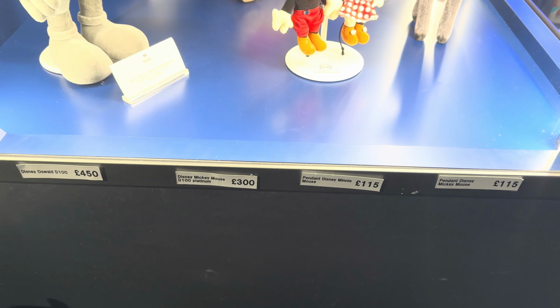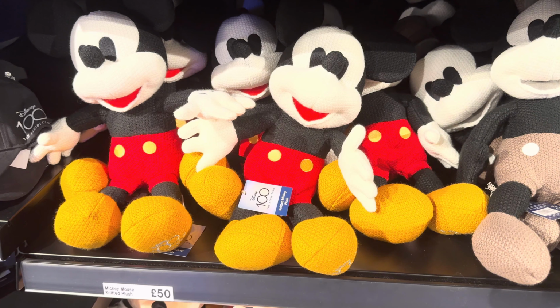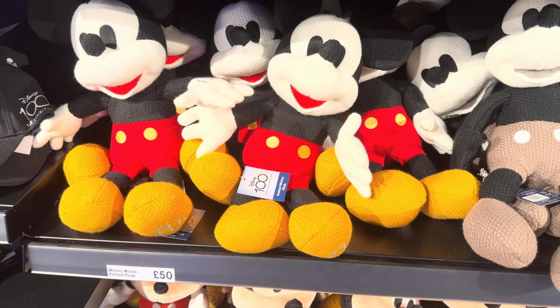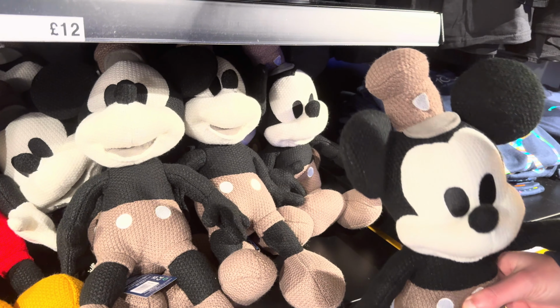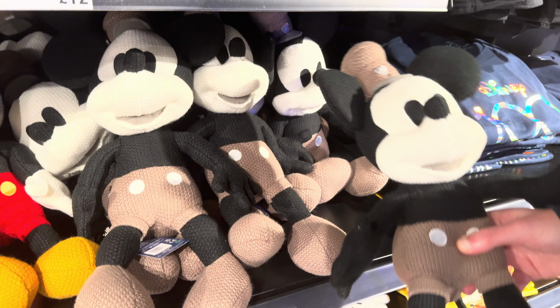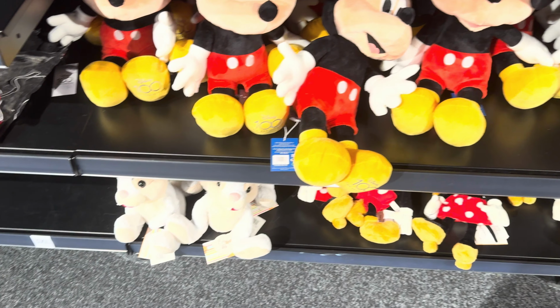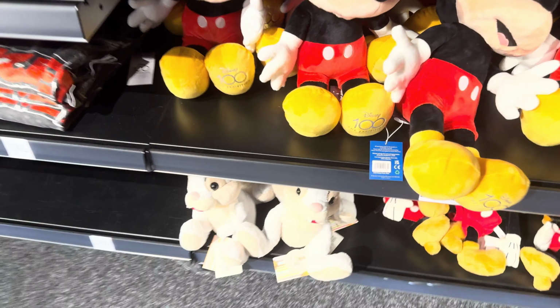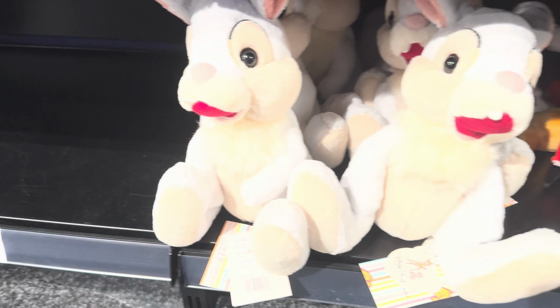Oh yeah. Oh my goodness me. I think these are the best plushie Mickeys, Josh. I think they are. I think Steamboat Willie as well. Little hat on. Whether they're 50 quid good is another question. That is a tough one. Thumper down there, he's quite nice. Is that Thumper? I guess it is, I don't know. I must admit, I'm not sure.